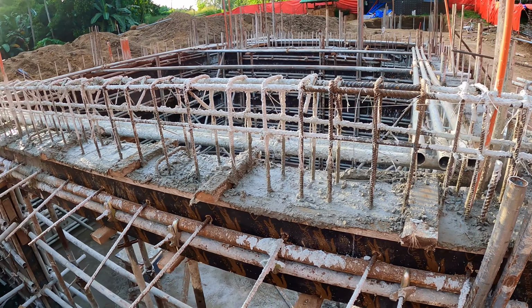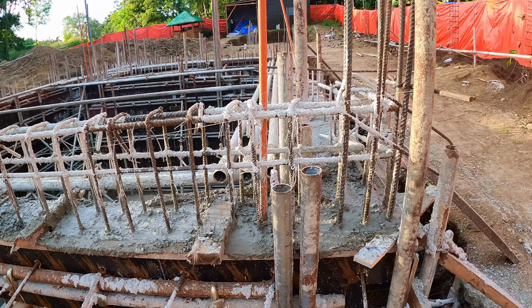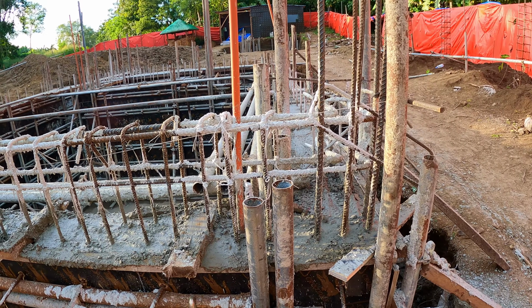The concrete trucks are gone. Let's take a quick walk around and take a look at all the concrete that was poured on the basement, cistern, and the swimming pool.